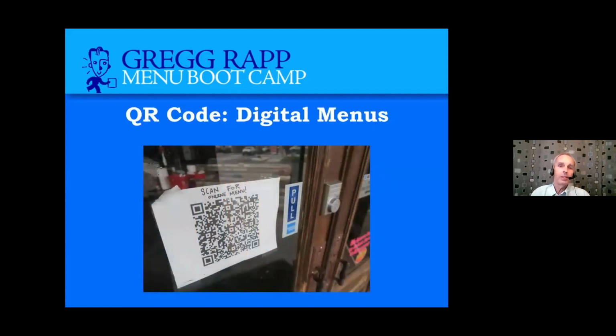QR codes. This is an easy way of doing menus these days. People put a QR code out there, and they get the menu on their phone. The only problem with this is it reduces it down to a 3 or 4 inch screen, and I like to do a larger screen. I want to give more impact to the menu, but I know people are enjoying doing this, and this is one way of pulling your menu together and putting it on everybody's screen.